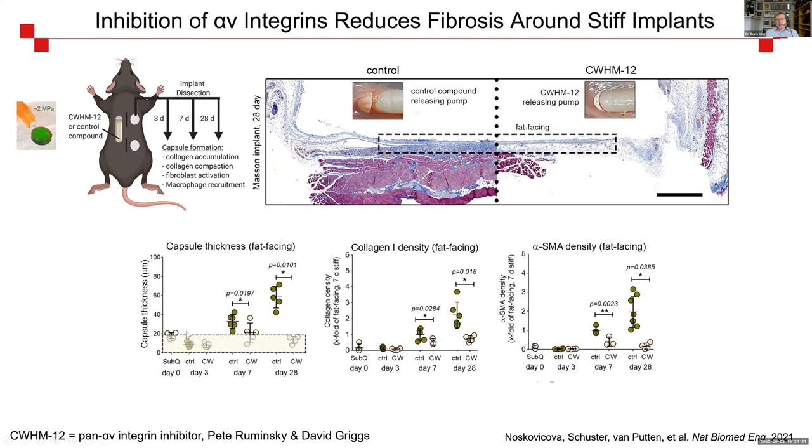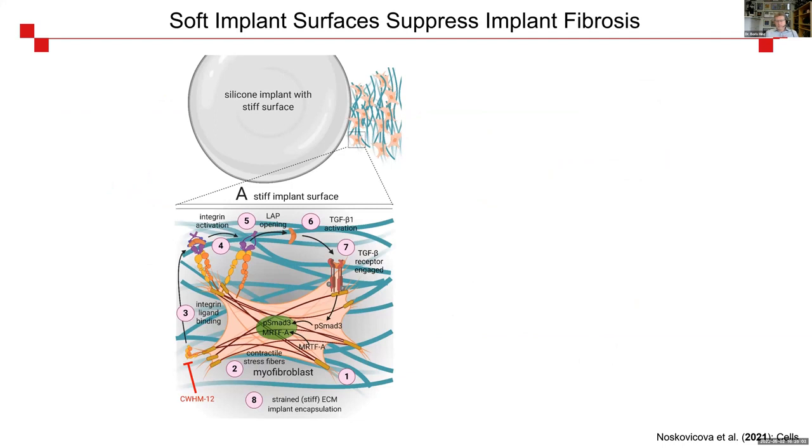In a nutshell, the capsule thickness measured by collagen is basically completely suppressed by this integrin inhibitor, as are collagen density and alpha-smooth muscle actin expression density at the surface of these implants. So all of those fibrotic markers are downregulated when you block the integrins that activate TGF-beta. Those integrins, by the way, are in this particular context not important for cell adhesion or cell migration, so we have no problem with myofibroblasts arriving at the site.